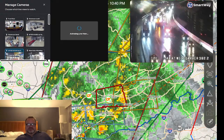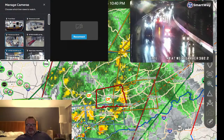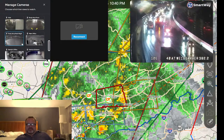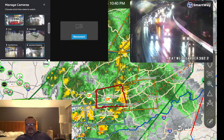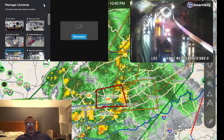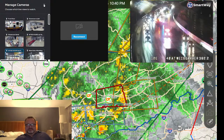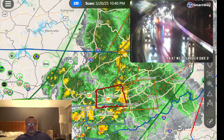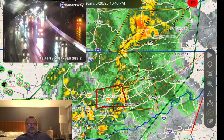So all the pictures you're seeing here are snapshots of what was already taken. My guess is we either have no power at the shop or something's knocked the cameras out, because now I cannot connect to any of them. So we got TDOT cam.